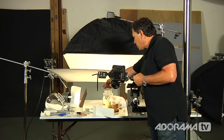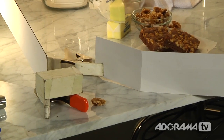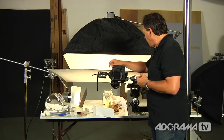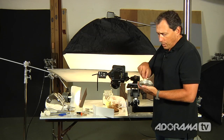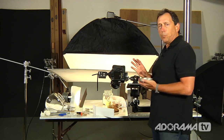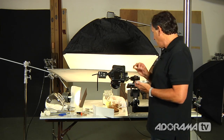Very simple tools: A-clamps from Home Depot to hold up my cards, lead weights wrapped in white tape to keep my A-clamps from shifting around. One thing I think is kind of fun, I have a little container of crumbs that the food stylist made for me that I will place into the shot here. Everything has a purpose in a still life shot or a food shot. Everything is meticulously placed in there.